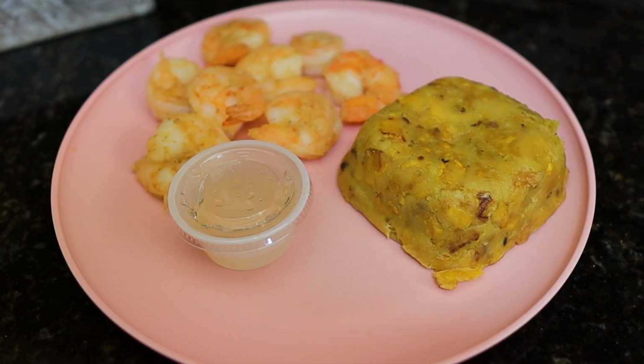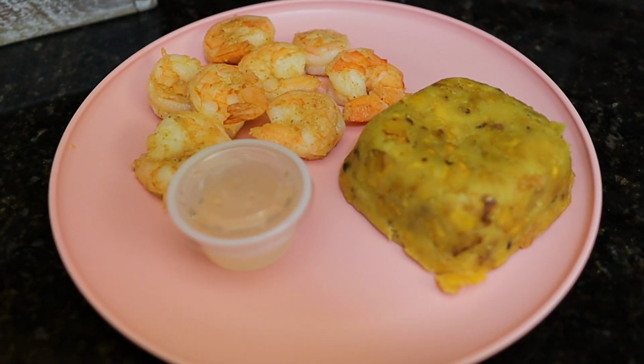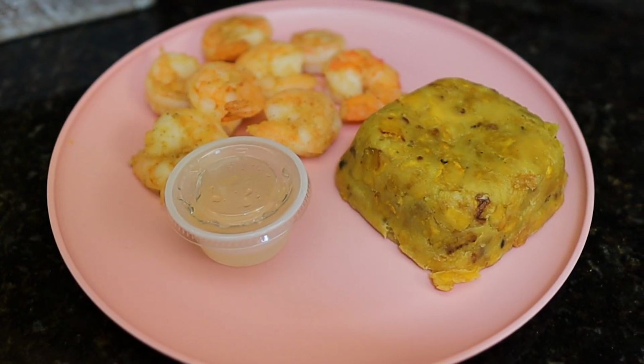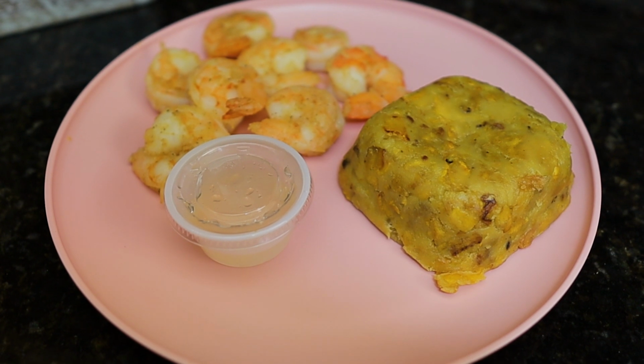If you never had this, this is what it's called, a mofongo. It's a Puerto Rican plantain with shrimp, and it just tastes absolutely amazing.